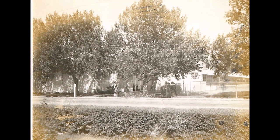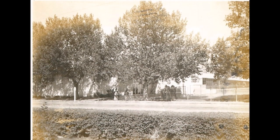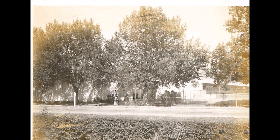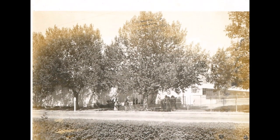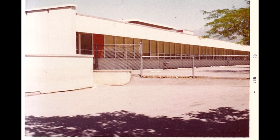And this is where our bus would pull up, out in front of this tree right here in the center. We'd all get off and we'd go in that entrance. This picture had to have been taken, though, in the mid-1960s, before the Dunford Donut place was right across the street. That was always a fun treat after school, to go across the street and get a chocolate donut.